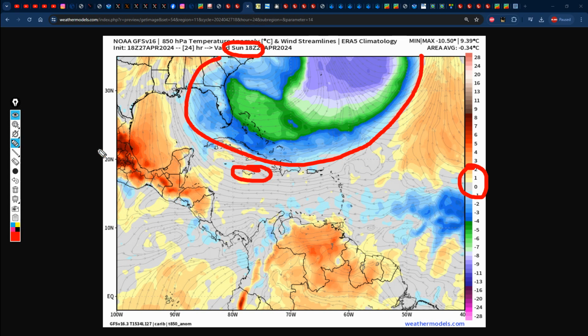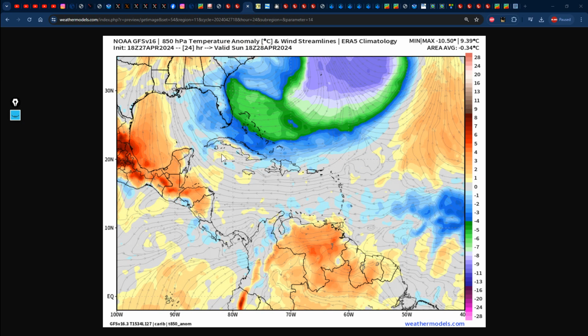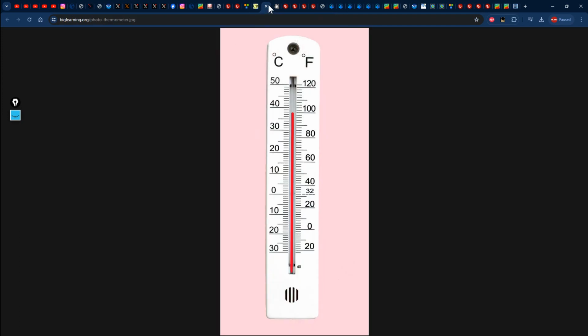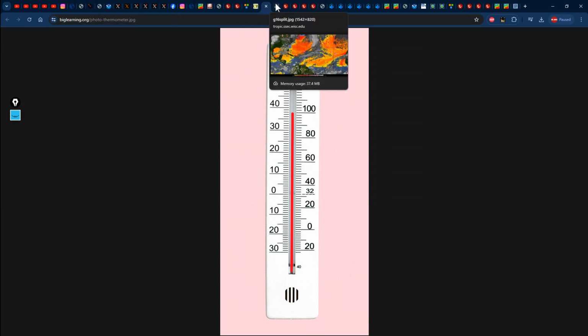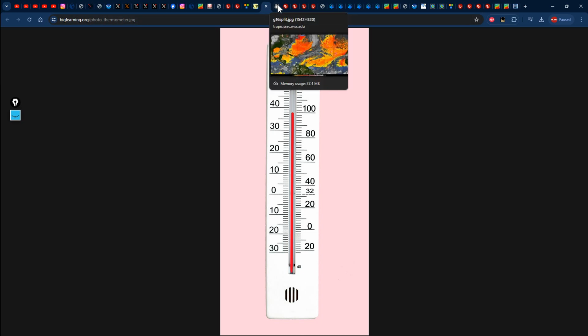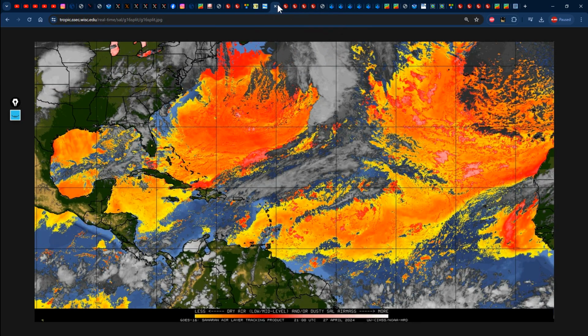Either way, Jamaica is going to be receiving average to slightly above average temperatures, at least 1 degree Celsius above average. We know the average temperature for the month of April across Jamaica is 88 degrees Fahrenheit. When we take a look at the thermometer, 88 degrees Fahrenheit is about the same as 30 degrees Celsius. So we should be receiving anywhere from 30 to 31 degrees Celsius at most for Jamaica's temperature on Sunday.